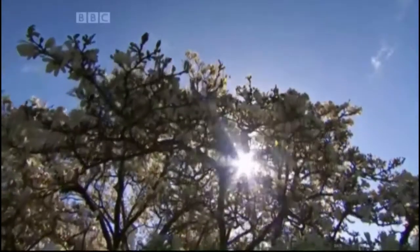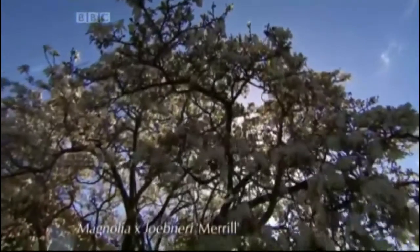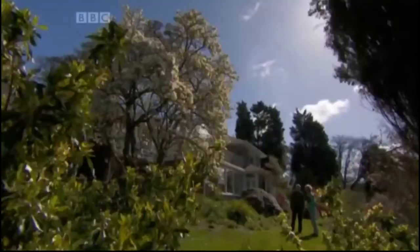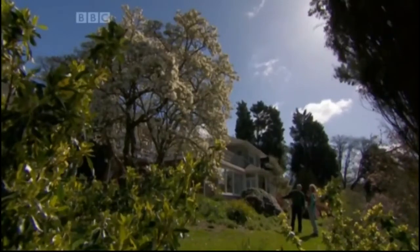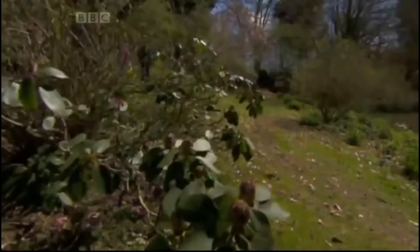Well, that's right. This is Magnolia loebneri 'Merrill'. It's a hybrid. One of the parents is stellata. So how long's this one been here? Well, this has been here about 50 years. In fact, it was planted by the doctor before he built the house. So, being very much a plantsman, he built the house around the plant. Yeah. But it's such a wonderful thing, these lovely scented white flowers.